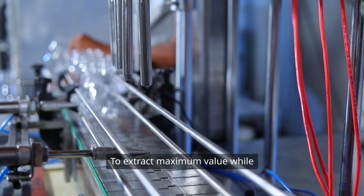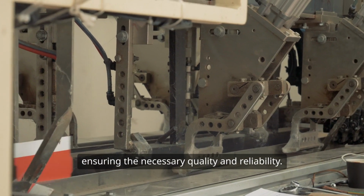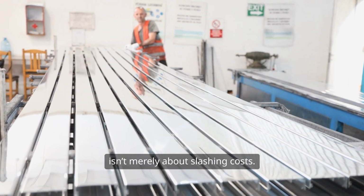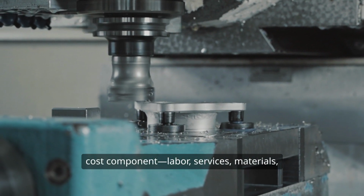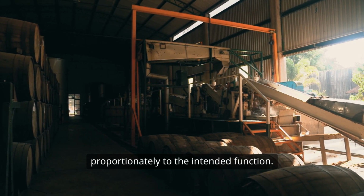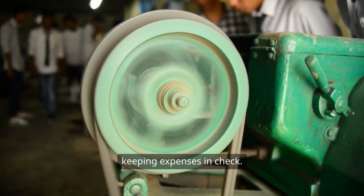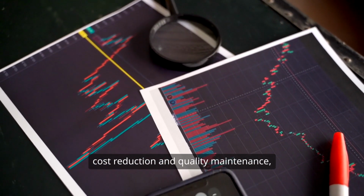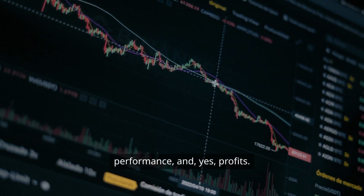The ultimate goal? To extract maximum value while incurring minimal costs for essential functions or services, all while ensuring the necessary quality and reliability. Now, let's be clear. Value analysis isn't merely about slashing costs. It's about optimizing the value of every cost component: labor, services, materials, and design, to ensure they contribute proportionately to the intended function. Imagine being able to achieve the desired function or service efficiently while keeping expenses in check. That's the power of value analysis.